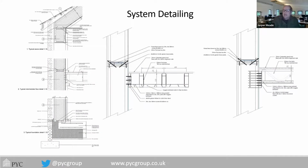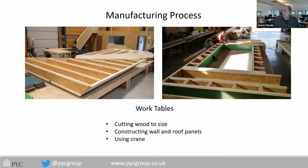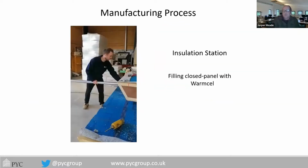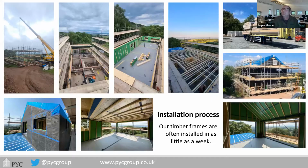Key areas of detailing. So this is using an I-beam system or a Larsen truss system, where you've got a cantilever over a raft foundation to maintain that cozy duvet layer wrapping around, and producing the panel drawings through to the manufacturing process, insulating, and there's your end product for the walls. Racing through this so I can leave time for Tabitha to ask some questions.